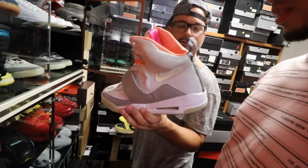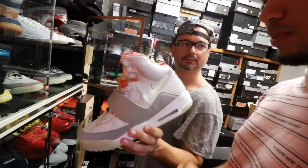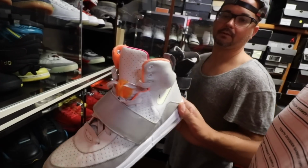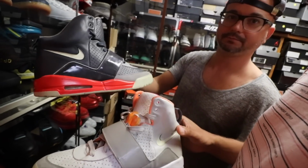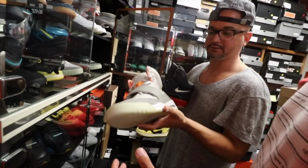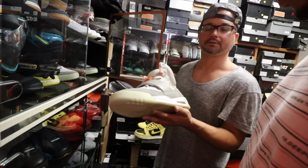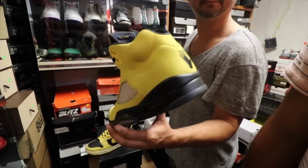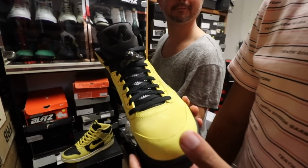These are worn by Ye on the Glow in the Dark tour. Wow. Sample. And here's a total unreleased color. Wow. What the hell? These things glow pretty hard, so with any little light on them, you want to hit the switch. They just pop off quick. Damn. These are the Fab 5. What? Michigan 5s. These are stupid fire.